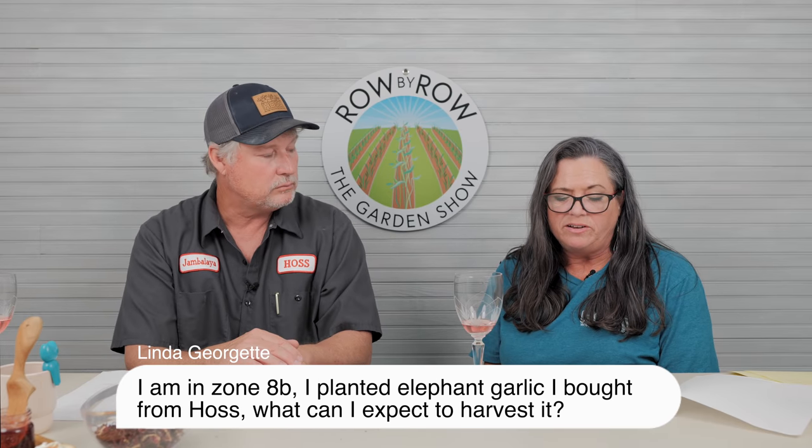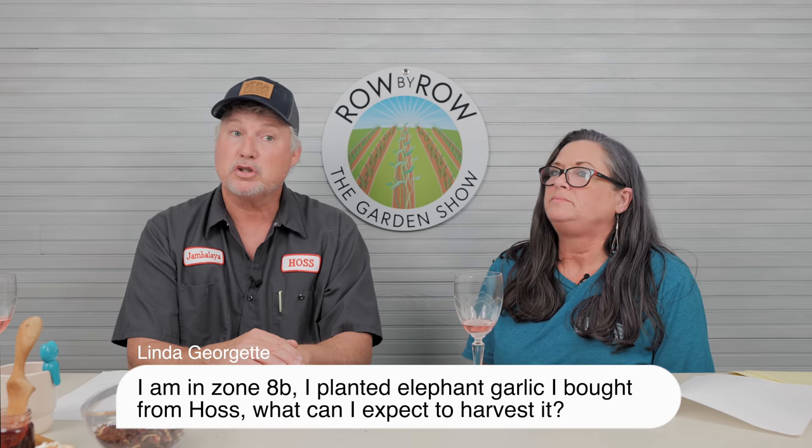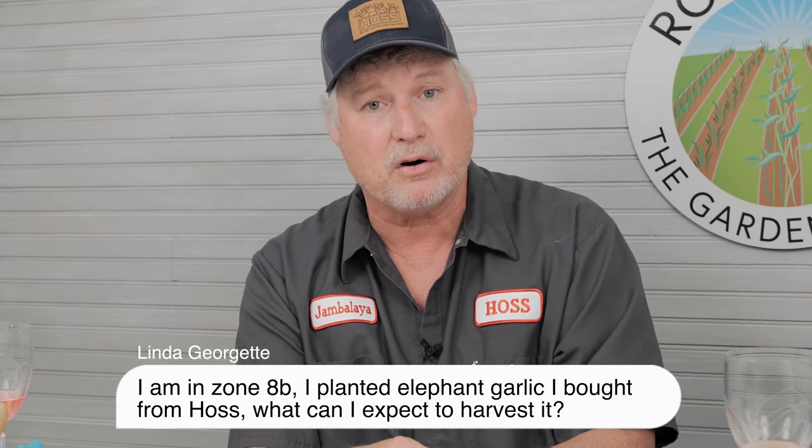Okay. From Linda Georgette: I'm in zone 8B. I planted elephant garlic I bought from Haas. When can I expect to harvest it? Soon, if you're in 8B. Normally about 2 to 3 weeks after I gather my onions, my elephant garlic gets ready. When you see that stem turning brown and it's starting to fall over, it's time to get it out of the ground.